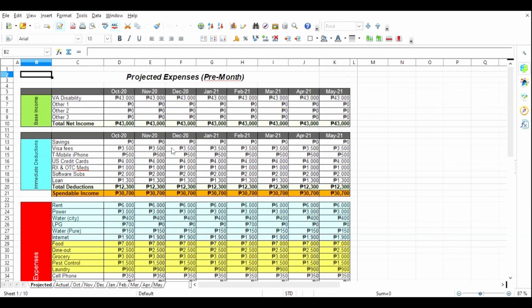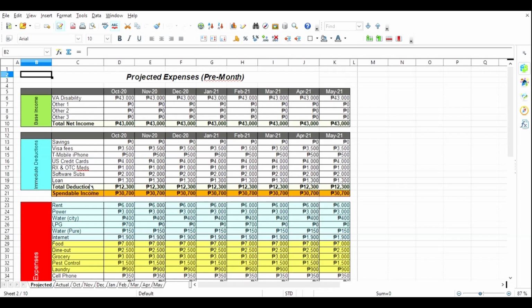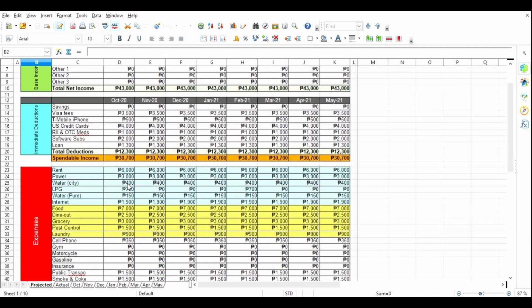With $8.93 per month, and it's around, I think, like a 48 right now exchange rate. I think this month I only got like 42 something. I had here 43. But with all of the different immediate deductions that I have, my spendable income per month is only about 600 US dollars.